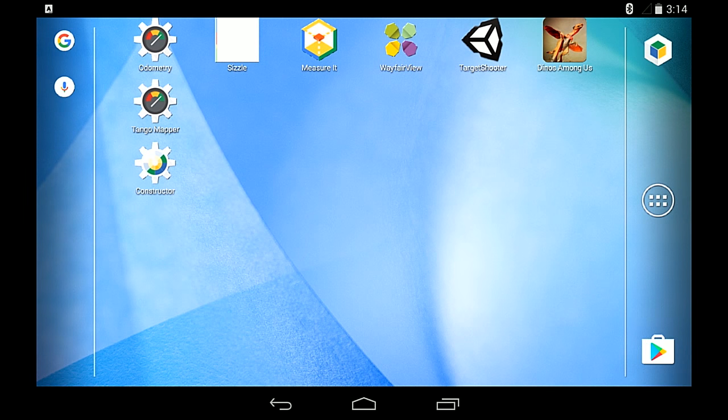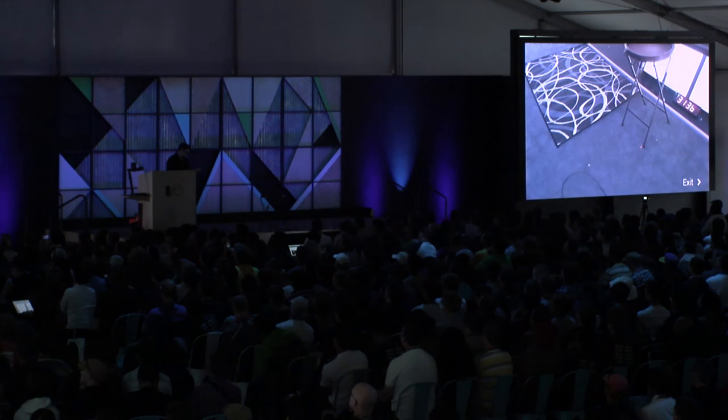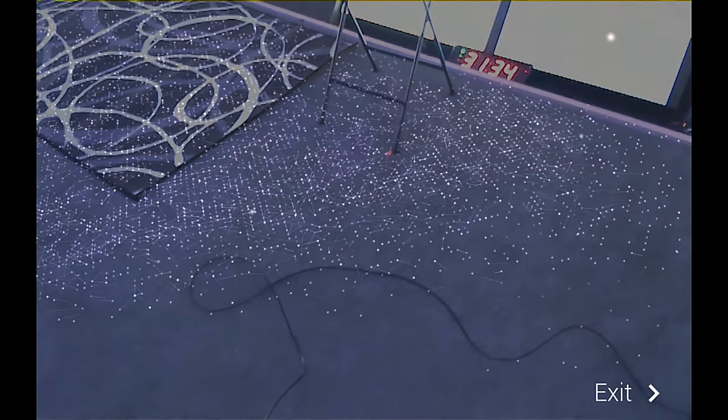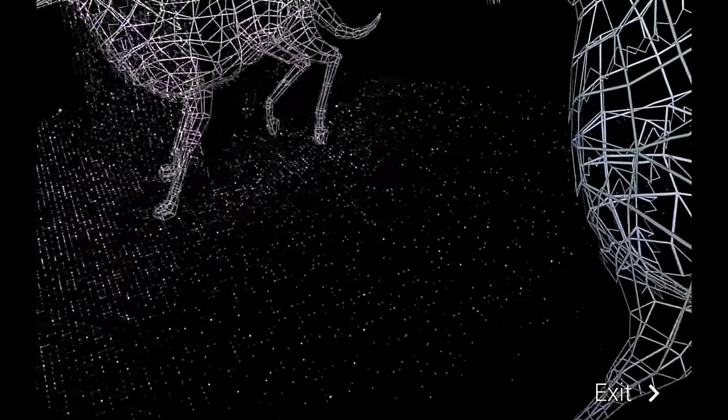So one of the things we want to give to people who receive a Tango device, a bit of a tutorial on what it's like to have these new capabilities in their phone. So this is sort of an out-of-the-box experience that we've built inside of Unity using our APIs. And so you can see it uses a depth sensor to actually provide a point cloud of the environment and kind of illustrates the fact that we're indeed capturing a 3D model of this scene.